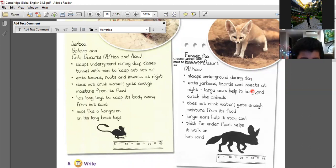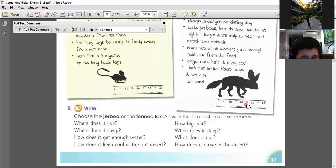Okay, so do you have any questions about these two animals? No, I don't have any question about this animal. Good. All right, so let's try to choose the jerboa or the fennec fox. You can choose either of the two and answer the questions in sentences. Okay, so which one do you want to choose, jerboa or the fennec fox? I like to choose Jerboa.